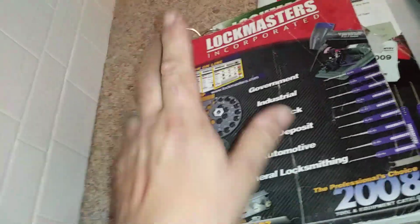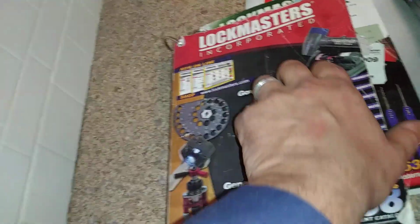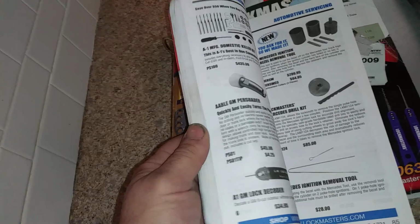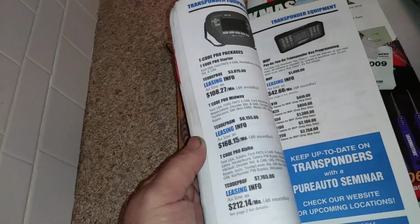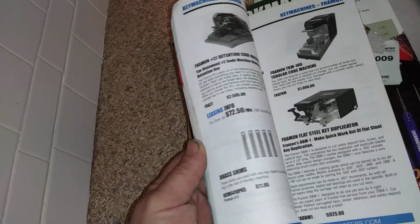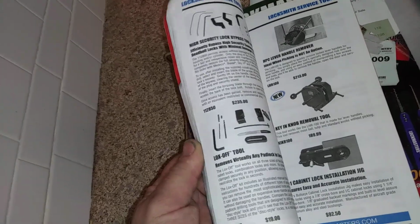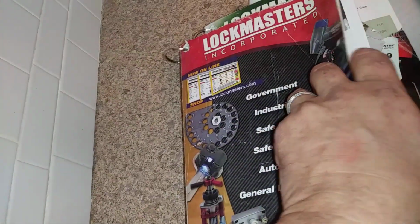Speaking of Lockmaster, super great company. Definitely have to be a locksmith to buy through them. They don't sell to end users. They do sell directly to the government, though. So if you have government contracts, they will sell to them. Mainly their claim to fame is safe locks.